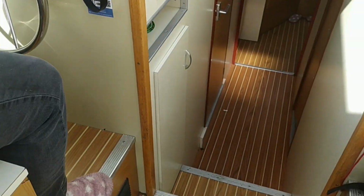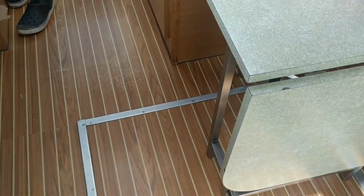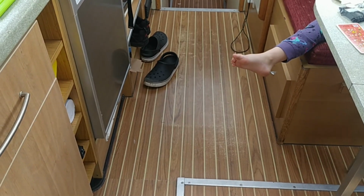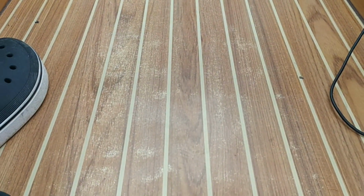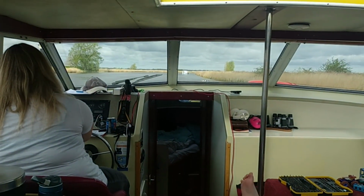Also worth noting is how well this holly and teak flooring has fared up. Although they still advertise it as new for 2014, that was 10 years ago, it's showing the odd bit of wear in some sort of high use areas, but otherwise really smartly looked after boat.